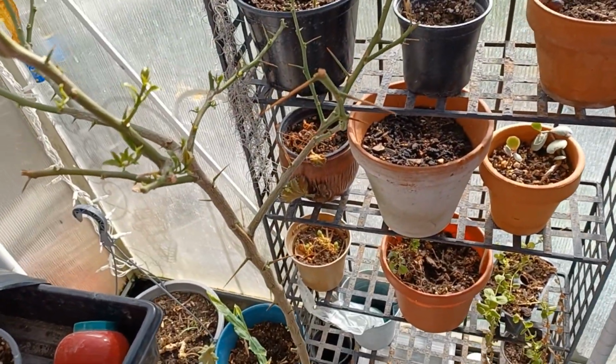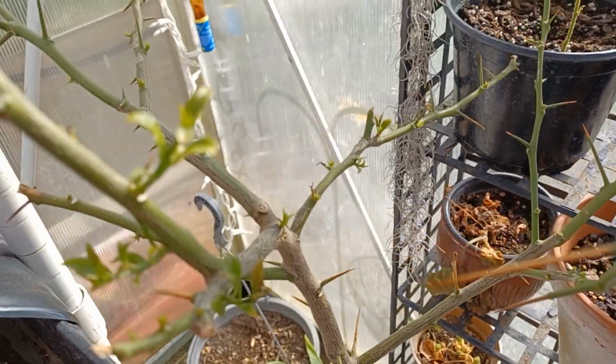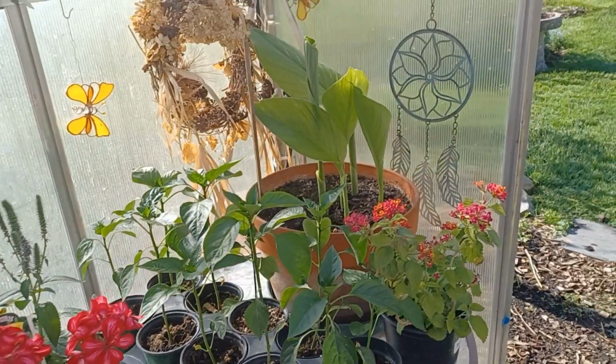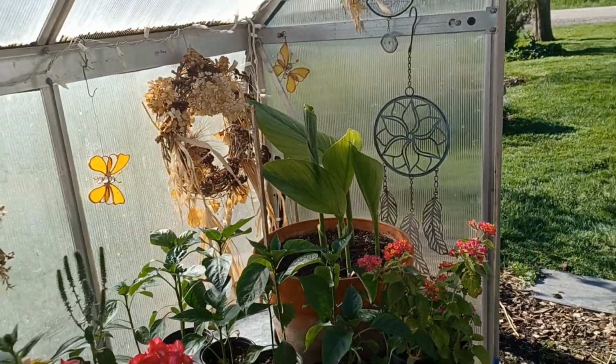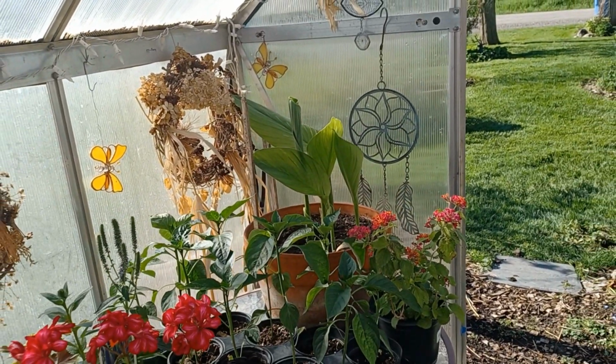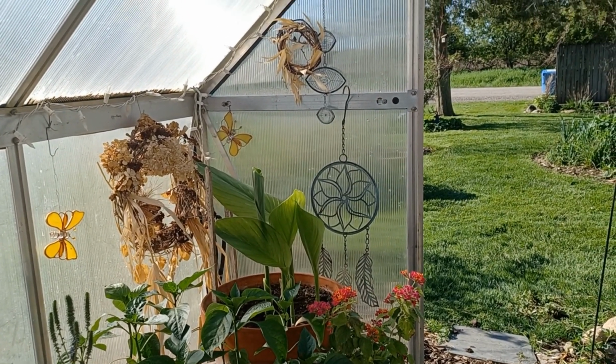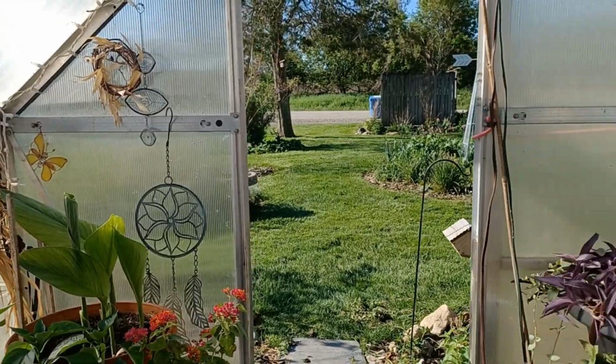Lemon tree does have new growth. Turmeric is looking wonderful. I would like to repot the turmeric this year. It's been in the same pot. This is, I think, 3rd, 4th year.